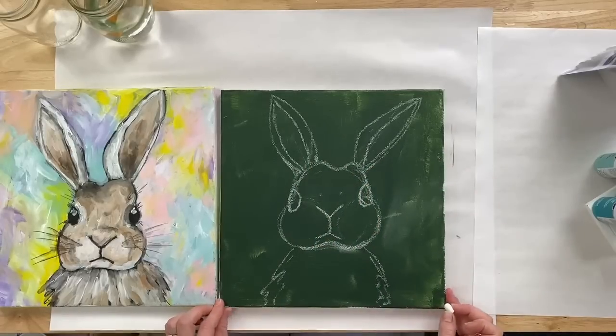Really quick, are you going to be painting the bunny or the background first? We had a question. Oh, we have all of these people. It's a lot. So we are going to be painting the bunny first. Okay, all right. If that's okay.